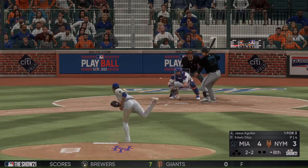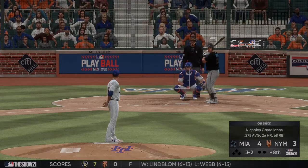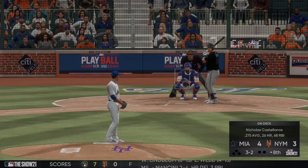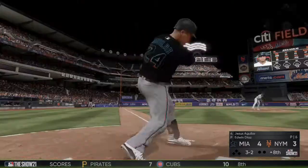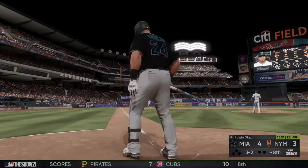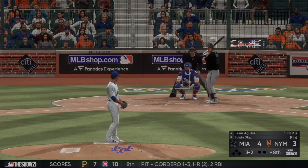Here now the 2-2. 3-2. Every base runner in a close game like this really matters, so you can't afford to be giving out free passes this late. High and deep down the left field line. Nearly a big fly to start the inning. Instead, a foul ball.